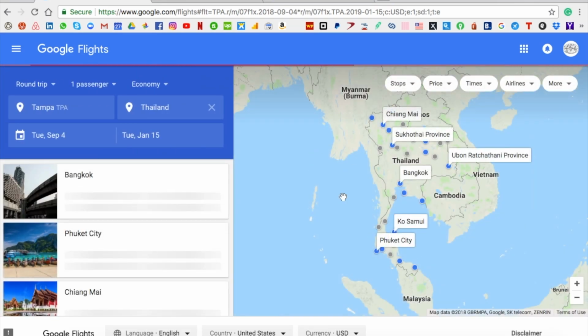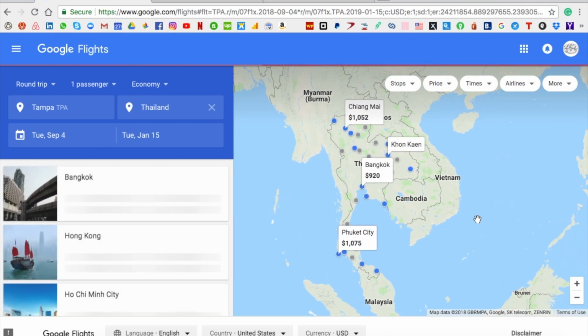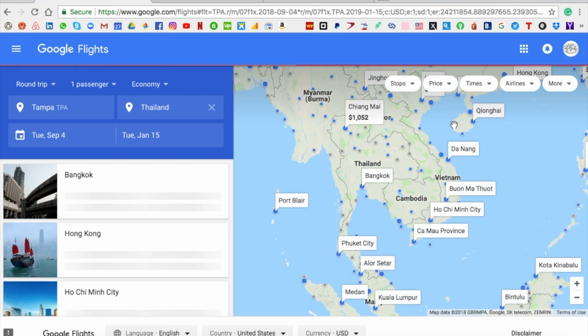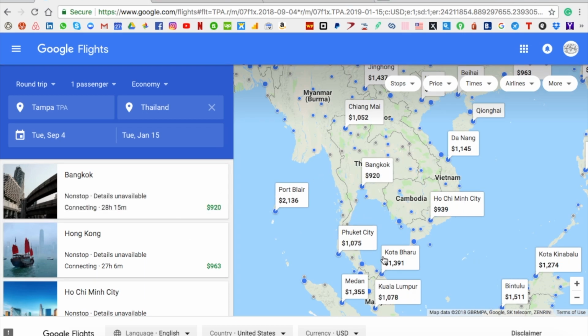And that's going to give me Thailand airports, and it's going to give me the cheapest one available. Looks like the cheapest available right now in Thailand is going to be Bangkok. Now if I just grab the map here and pull it over a little bit, it's going to broaden that search to all of the surrounding countries. And I'm going to be able to see if any of them, for example in Vietnam or Malaysia or Cambodia or Laos, are going to be cheaper options. It looks like Bangkok is still going to be the cheapest.